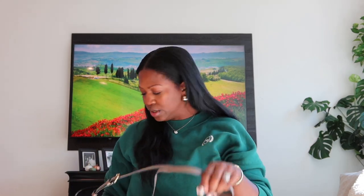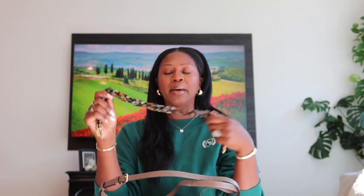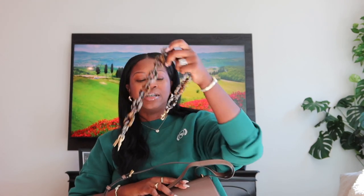I use this bag in all the ways that you can wear it. So I wear it in the crossbody style, and I also wear it, you can double it up and wear it on your shoulder. And then also, I did buy the acrylic strap that you can buy from Coach. So I'll just show you super quick here.